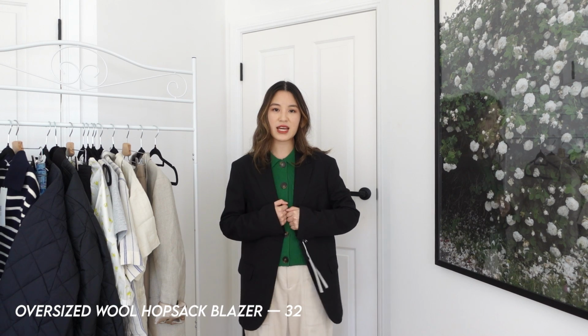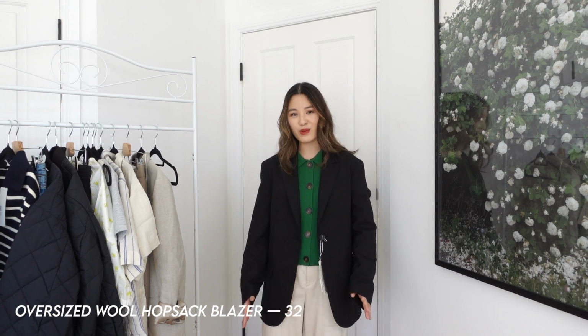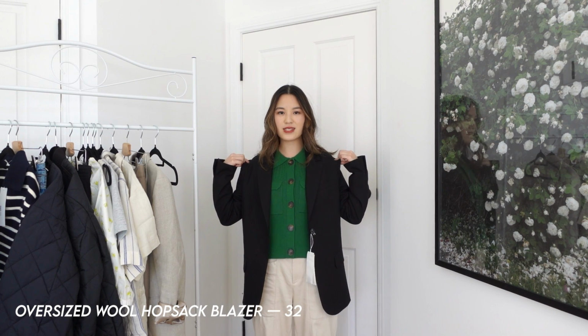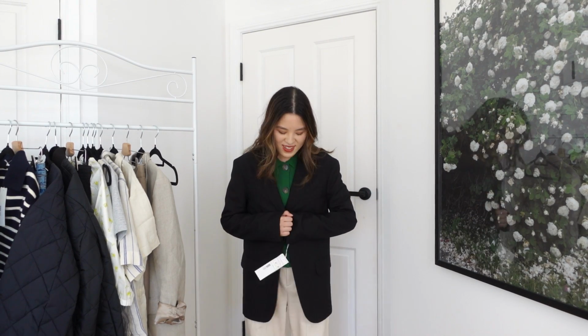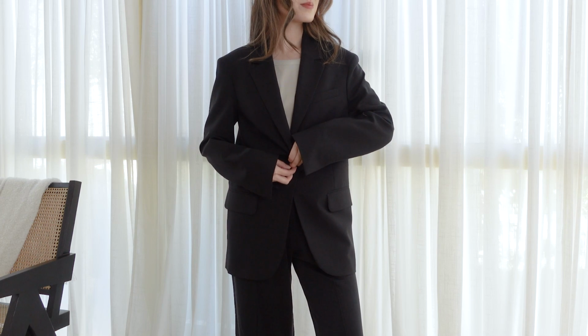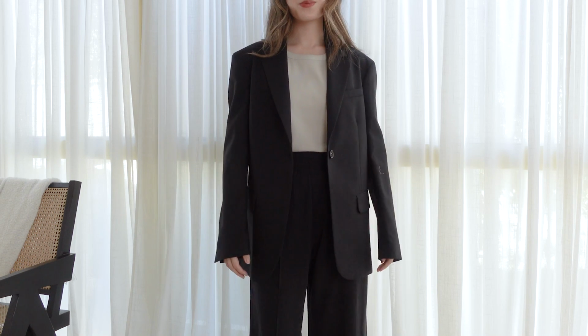So for this blazer, I've taken a size 32, which is one size down. And as you can probably tell, it is still very oversized. For the shoulder area, it definitely sticks out past my shoulder line. For the sleeves, it kind of falls halfway down my hand. And for the body of the blazer, it definitely falls beneath my butt, probably by about 10 centimeters. So it is a very long line blazer on me and super oversized.